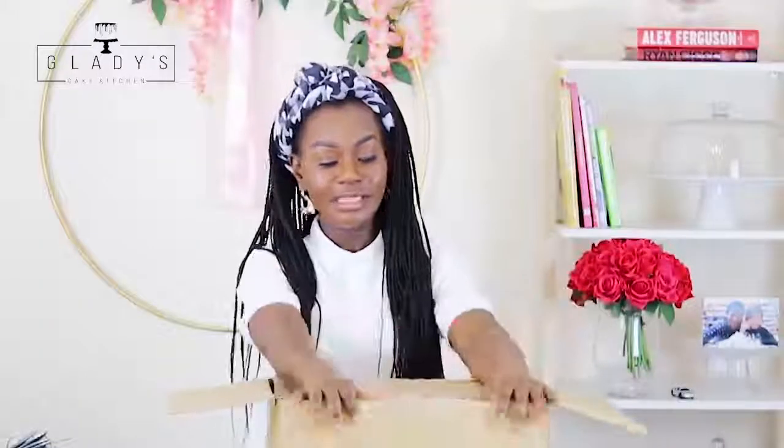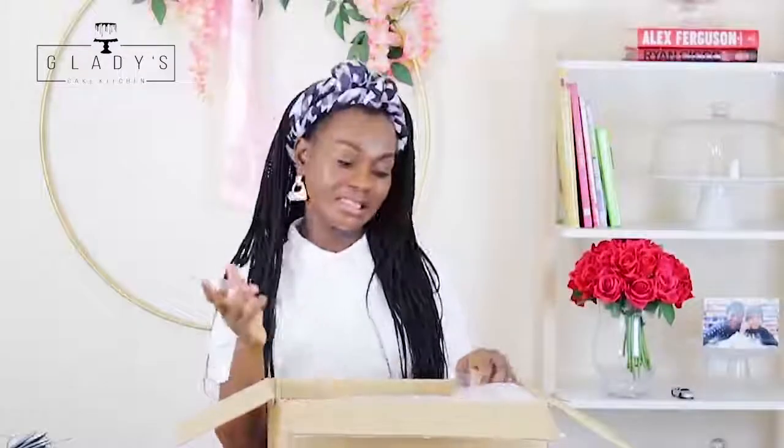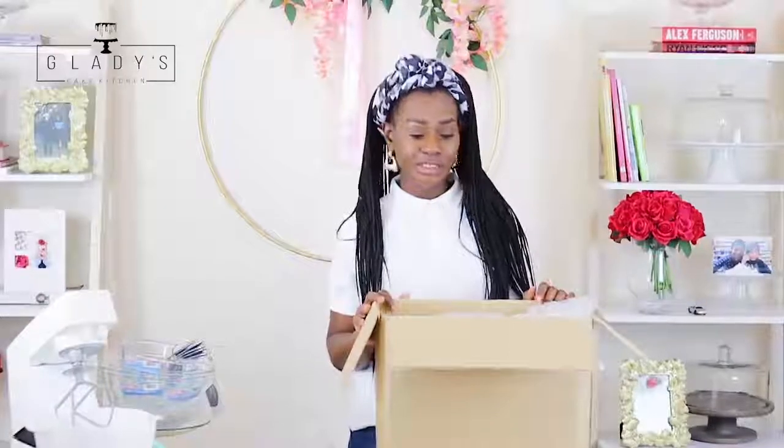The next box is a whole range of items for cake decorating. These are more cake materials and tools instead of ingredients. And I bought these items from an online retailer, which is Windsor Cake Craft. They are an online retailer that I have used for a long time since I started my cake making business. And this time my experience was no different.